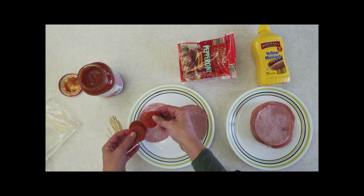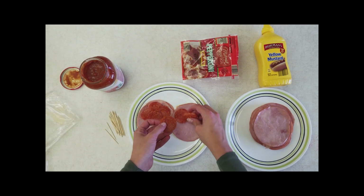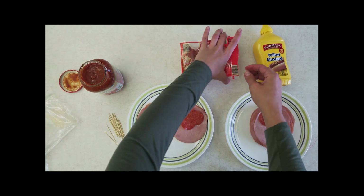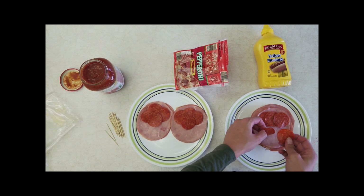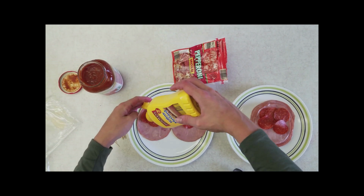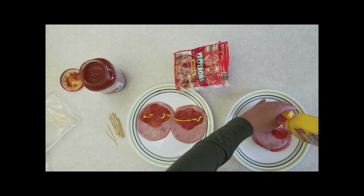This is what Ethan requested for what he wanted in his lunch. He didn't want to have the peanut butter or the almond butter and jelly, so I'm going to do more of these for him. And I thought this concoction was pretty unique. But that's what he asked for, so.